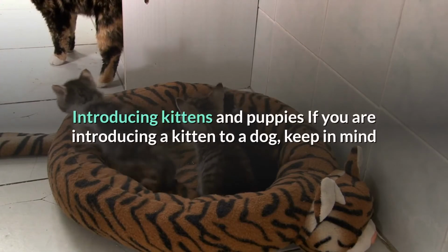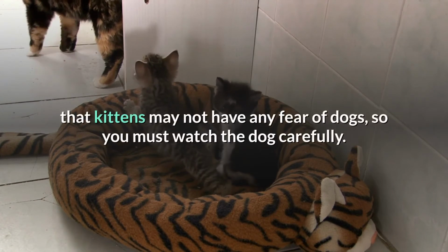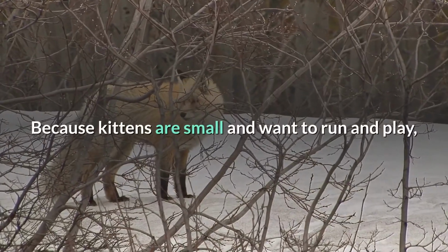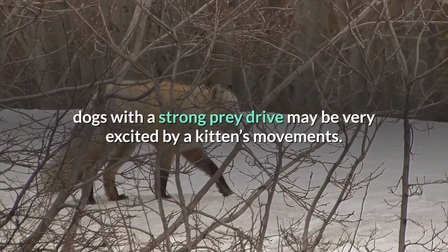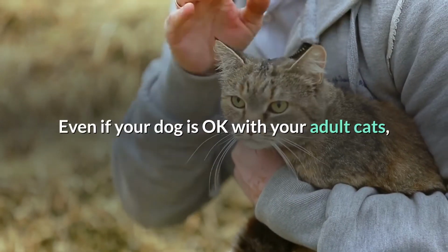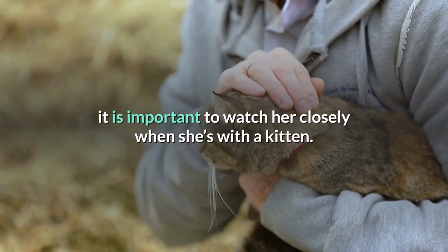Introducing kittens and puppies. If you are introducing a kitten to a dog, keep in mind that kittens may not have any fear of dogs, so you must watch the dog carefully. Because kittens are small and want to run and play, dogs with a strong prey drive may be very excited by a kitten's movements. Even if your dog is okay with your adult cats, it is important to watch her closely when she's with a kitten.